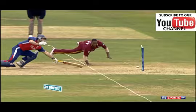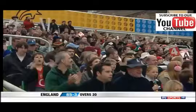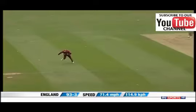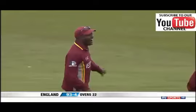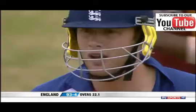Outside edge, that might run away for four. Oh, this is going to be a cracker of a final, this. And goal! Can you believe it? Wow, first ball, he's bowled back of a length, he's hit it quite high on the blade, and the dangerous Flintoff goes. How big a wicket is this? Just have a look at the West Indies right now. Flintoff, that lonely walk back to the pavilion.